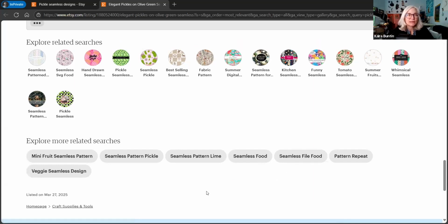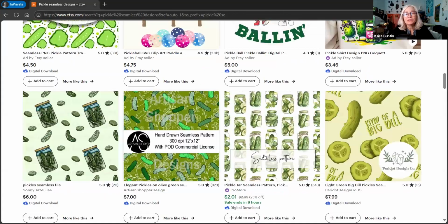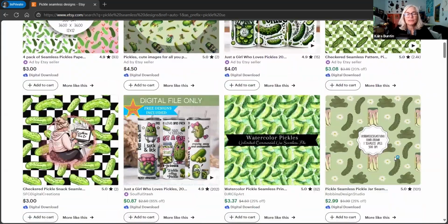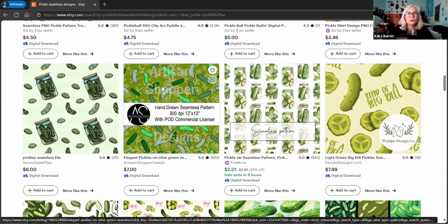Tags do not need to make sense. I'm going to say this for the 9 millionth time. You can put tags in any order, and Etsy does not work on exact word order match. It just doesn't. It never has. It probably never will. You just have to have the word in the tag somewhere. So for this listing, I could go in and put a tag that said summer pickle seamless or whimsical food. Oh, I could do food whimsical design or food whimsical pickle. It doesn't have to make sense.